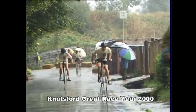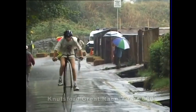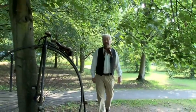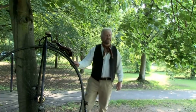Believe it or not, we all enjoyed it. Now this year has seen a touch of controversy. I wouldn't say people have come to blows over it, but emotions have run rather high, shall we say. In past races, the penny farthings were originals from the 1880s that had been lovingly maintained over the years. This year, some modern machines are being raced.